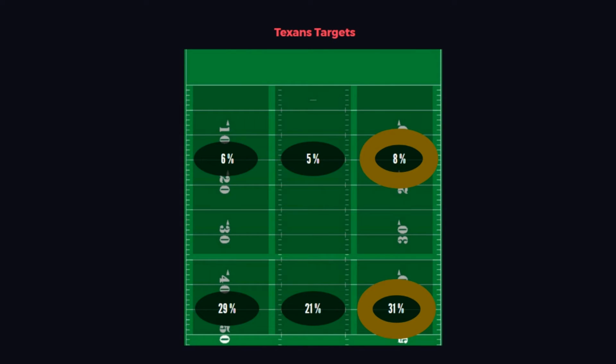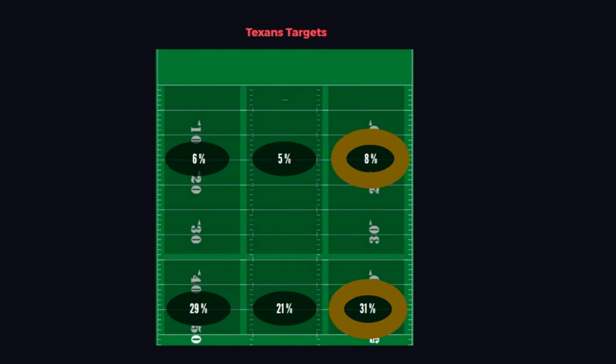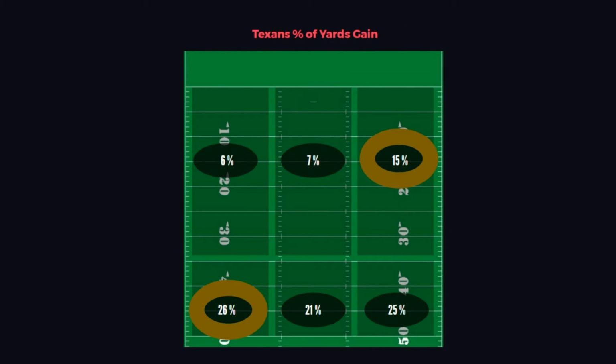Shown here is the Texans target distribution of their 5 most targeted players. They love using the right side of the field, both deep and short. However, they gain the most yards when they play the ball short to the left. 1% difference isn't that big of a deal, but it is noteworthy. The 15% of yards, however, from only 8% of the targets is very interesting. It's a pretty significant difference we can see there.